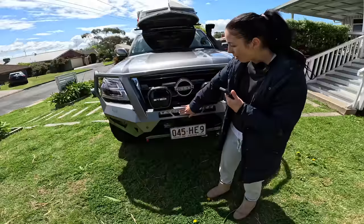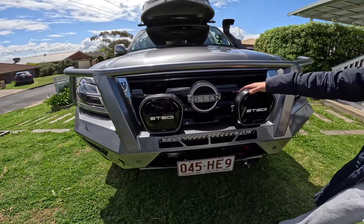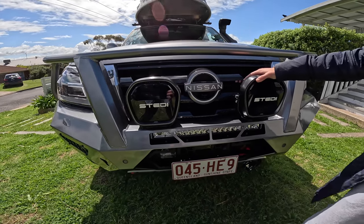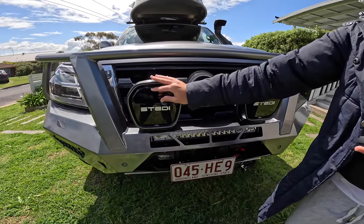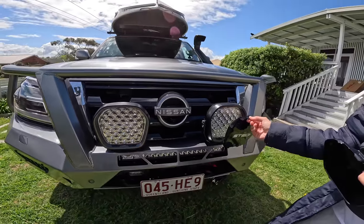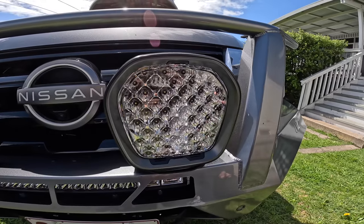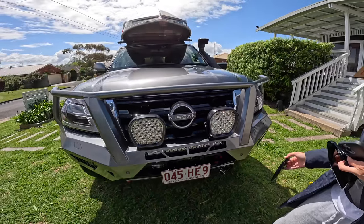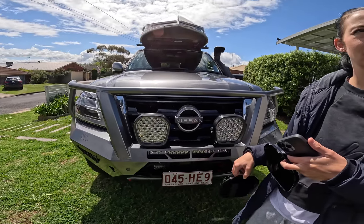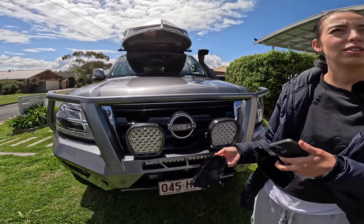Then from there, we got the spotties. We got two spotlights, the Steady Evo spotlights. We got one flat and one spot beam. It's a spot and a floodlight, like a spread. That's what it's actually called.